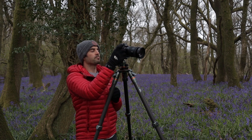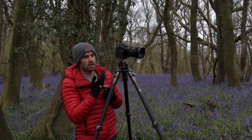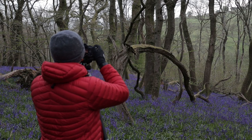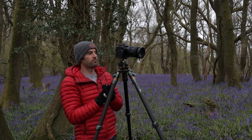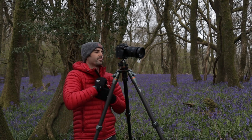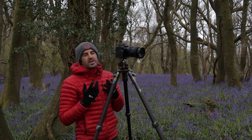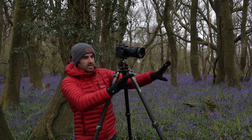But I found this tree. It's a dead tree that arcs round. Again, I'm going to struggle to show you because there's not real room for two tripods here, so I'll just talk you through what I'm doing. I think I'm going to be at f11 because I want the background to fall off a little bit because it's very cluttered, and I haven't got great separation in the tree. I could do with a bit of mist or a bit of atmosphere, but there is a little bit down there. It's a little bit of haze.